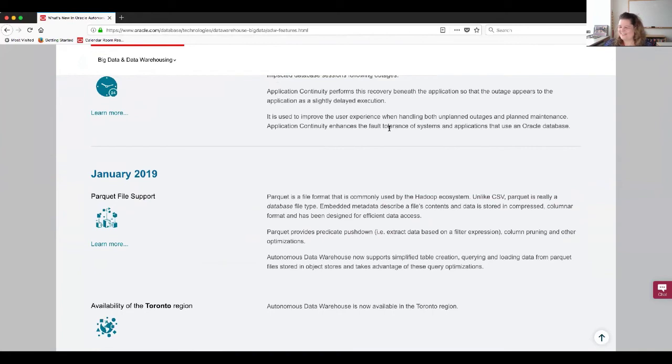Okay. No questions. So yeah, we have been adding more features to the autonomous line of products. Even prior to January, I don't want to go all the way back, so I'll just touch upon some of the big ones. So in January, we added support for Parquet files.